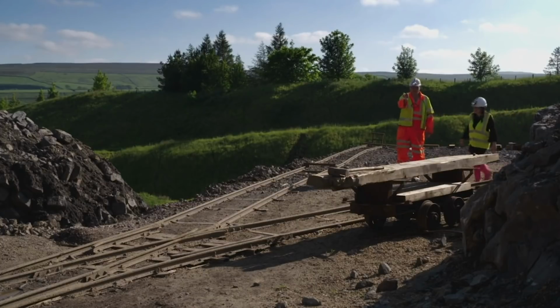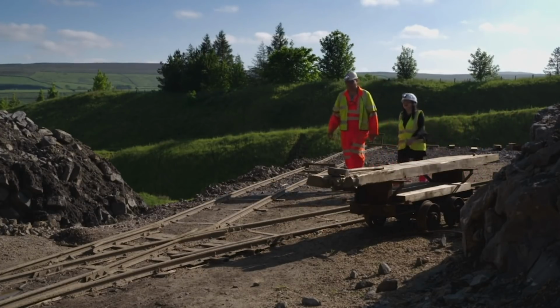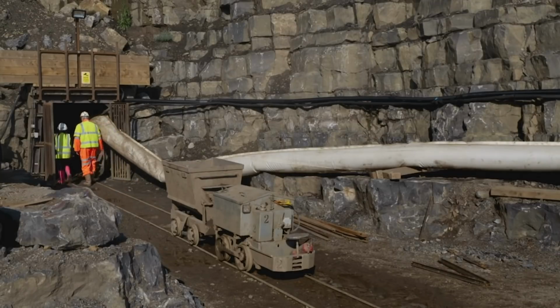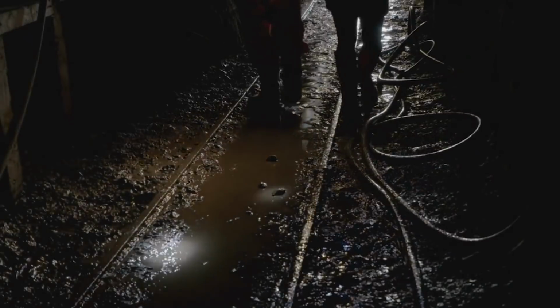Go to the right of the wagon there. Yeah. So this was the original flat line, here. Yes, it was just here. God, it's really sludgy underfoot. Ooh, this is explorer territory. I love this. So these tracks presumably are to cart out what you're digging at the ends.